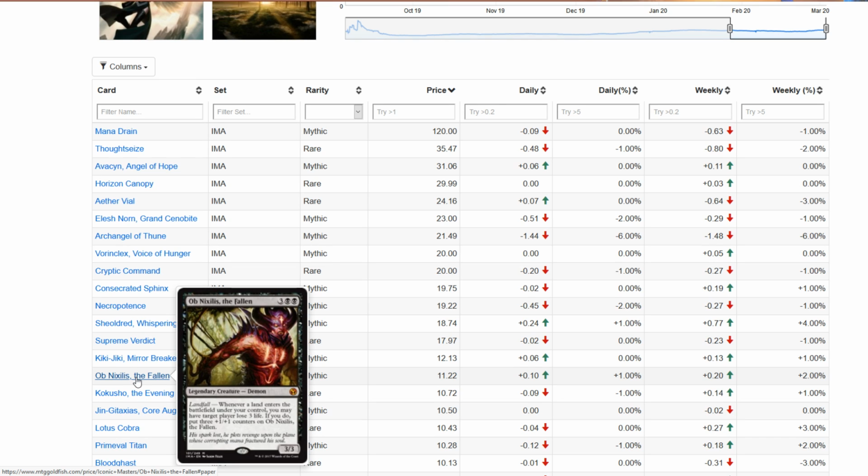This is mainly this card deck. This card actually now does see play in a modern landfall deck, which is a very interesting deck that also uses the Gitrog Monster. I'll have to do a deck tech on that sometime. Very, very interesting deck. And so Obnixilis the Fallen is actually 2 of in that. So it's really allowed this set to flourish in value.